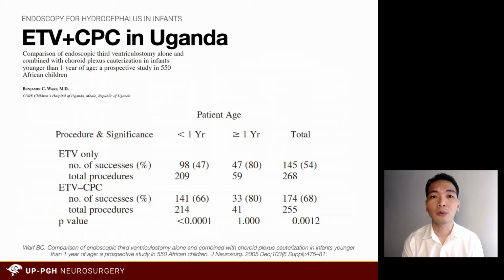In 2005, working at CURE Children's Hospital in Uganda, Dr. Benjamin Warf published his analysis of 550 children who underwent either ETV alone or ETV with choroid plexus coagulation. These were mostly infants younger than 1 year old, with 58% of patients having post-infectious hydrocephalus. What did his study show? CPC did not seem to offer an advantage over ETV alone in children aged 1 or older. However, among infants less than 12 months, the success rate of the procedure increased from 47% to 66% when you added choroid plexus coagulation to ETV.